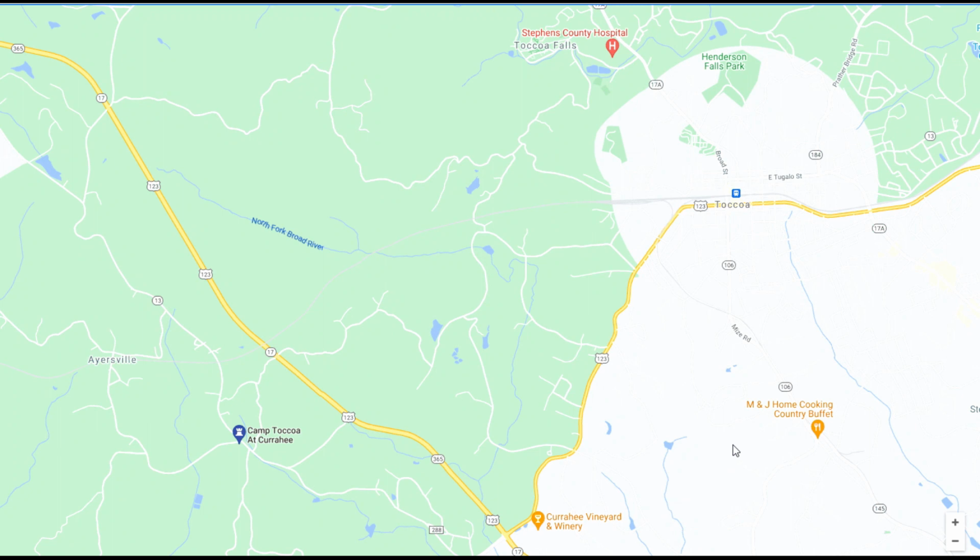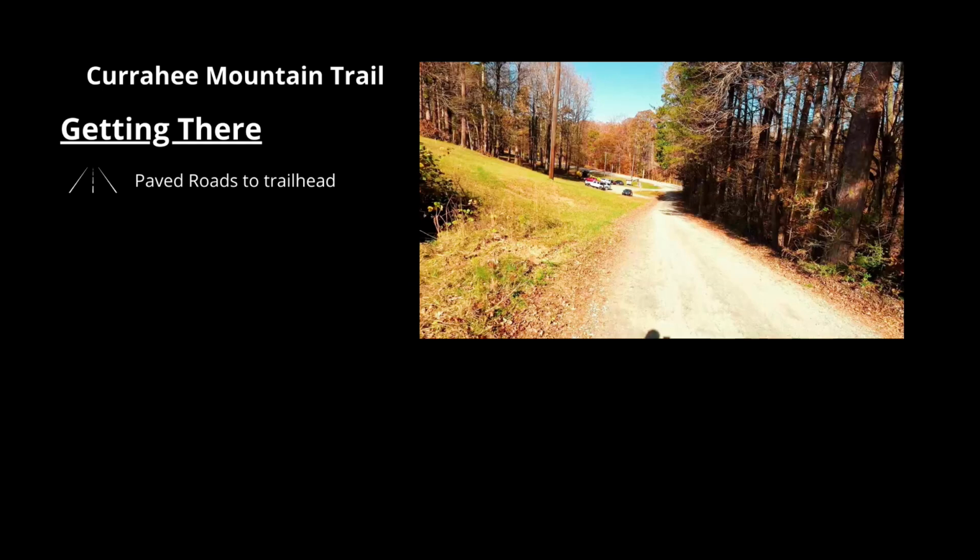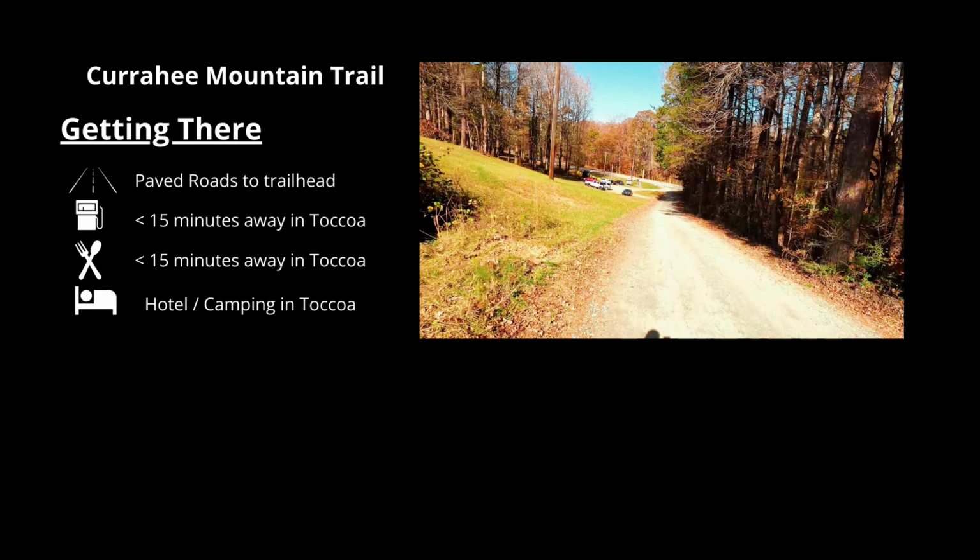Alright, the first thing you need to know is Currahee Mountain Trail is located at Camp Toccoa at Currahee, over here. Here's Toccoa, Georgia. There is a Currahee Museum here, but that is not where the trail starts. Getting there is all state maintained roads. You should have no problem. Gas, food, and lodging are all located in nearby Toccoa.